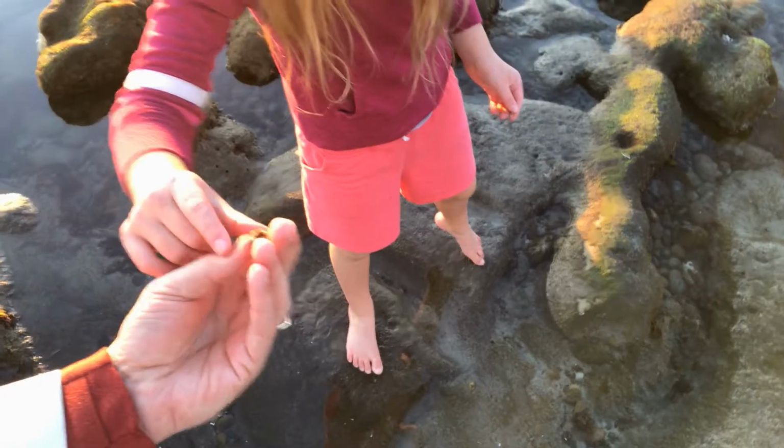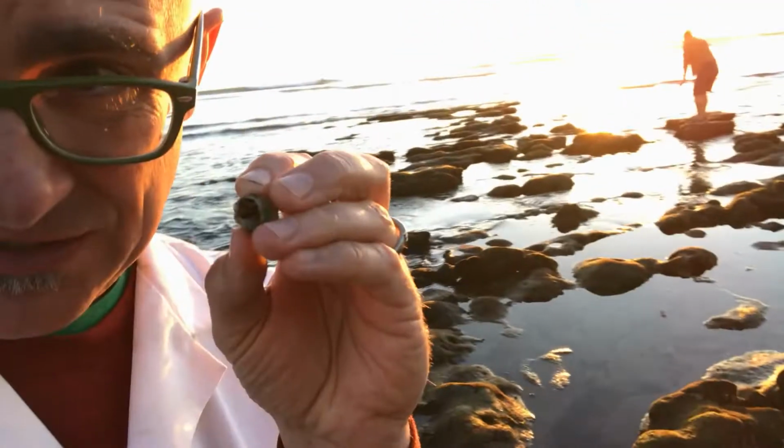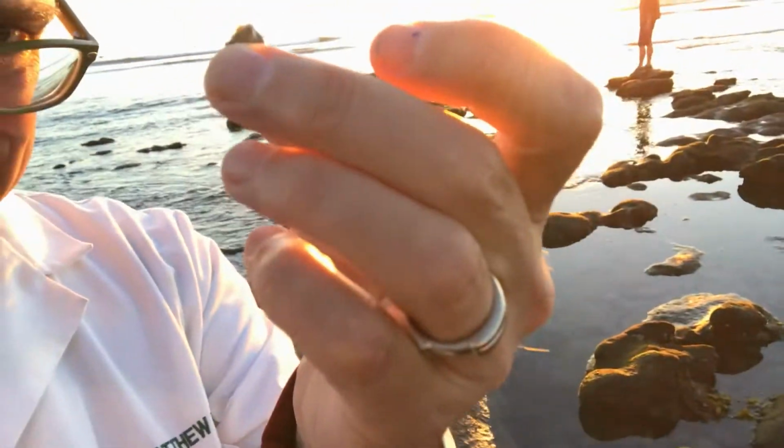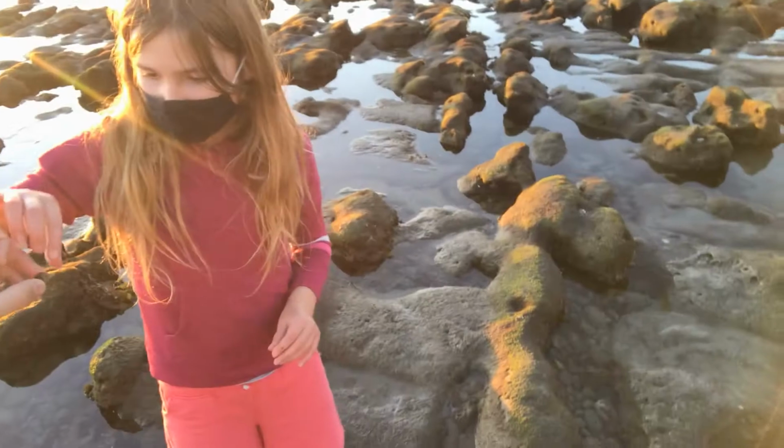And that is another snail, yeah. That's a snail right there. She's found one, and that is a grazer, and it is hiding its foot right now trying to get back inside. So we're going to give this grazer back to you, return him to the wild.